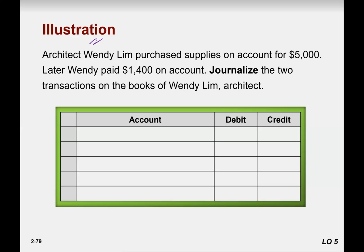Okay, welcome back after the breakout room. I hope you already analyzed this. So let's talk about its solution, and you tell your answer here as well. If you find anything that we talk about here, please do ask. So let me read this illustration. It says, the architect Wendy Lim purchased supplies on account. Later, Wendy paid $1,400 on account. Generalize the two transactions on the books of Wendy Lim architect.